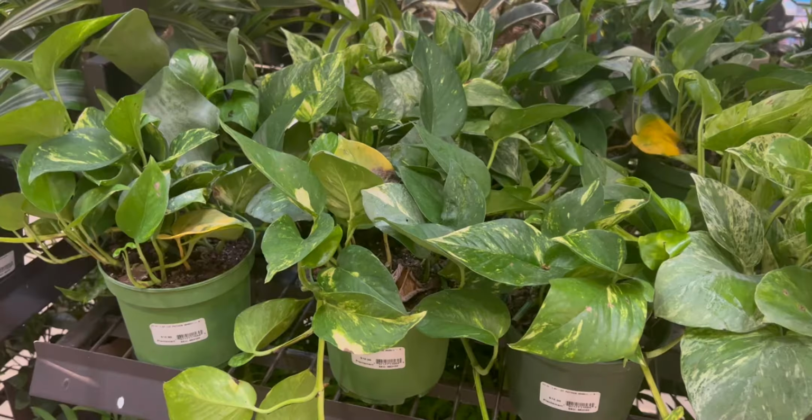Oh my goodness, you guys, this Aglaonema Golden Madonna was so beautiful. I have never seen her in such a large size, and I wanted nothing more than to bring her home. However, she was way out of my price range.